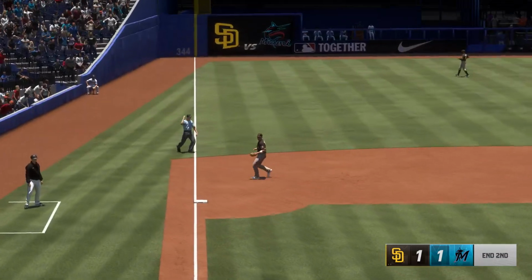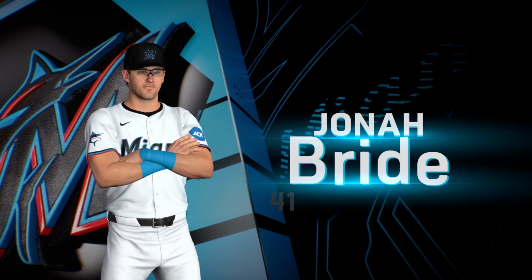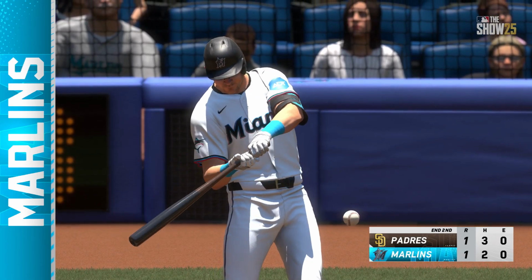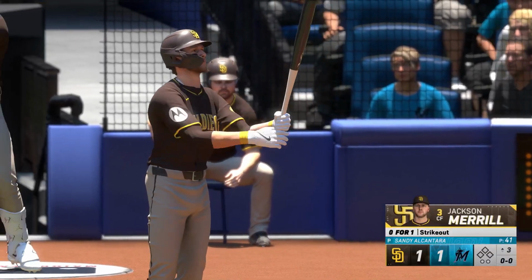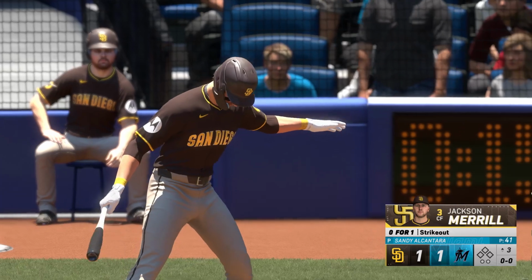Ripped to third, but handled, and that'll end the inning. 1 for the Marlins on the solo shot. All even now at 1-1. You're watching Major League Baseball on the show. On to the third inning, and now the center fielder, Jackson Merrill.